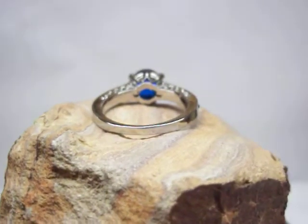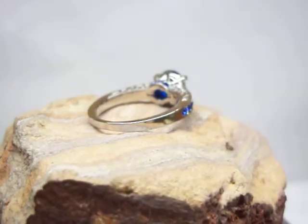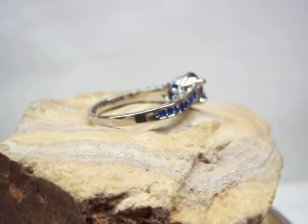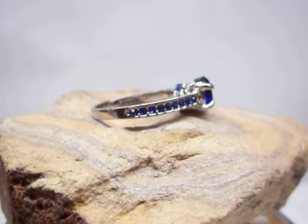I think this is a good way for you to get that 360 view of the entire ring without anything in the way, and trying to show as much detail as I can this way.